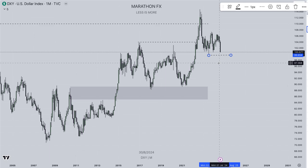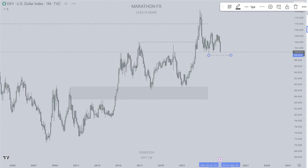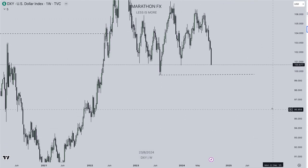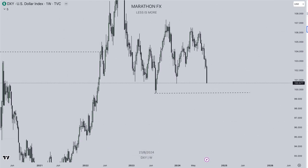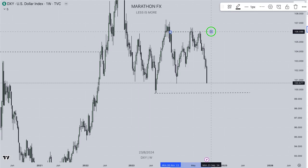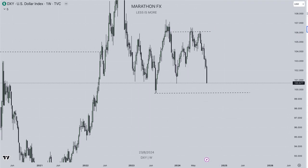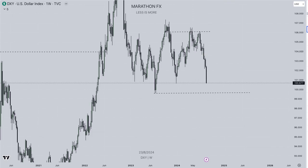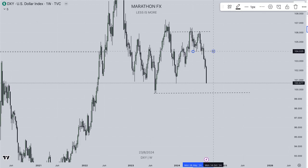If you break down further, you will clearly see that price is currently reacting on a level up here. This was supposed to be a high. Price tapped that level, swept the liquidity, and we later on had a break in market structure here, a shift in market structure.